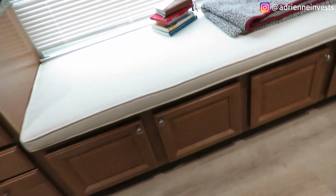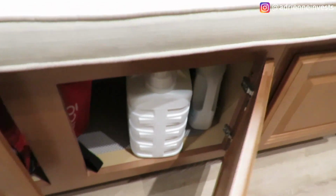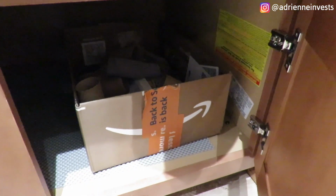Under here, I just have some lunch boxes. I have some laundry detergent. Over here is my slow cooker, and then I actually keep a bunch of paper materials to start a fire because a lot of times we have bonfires.